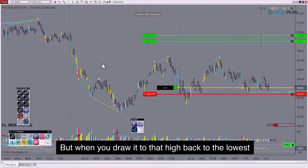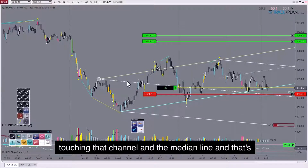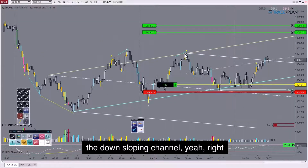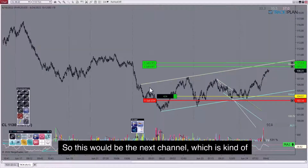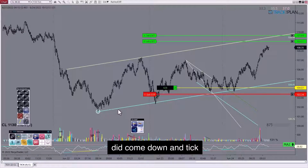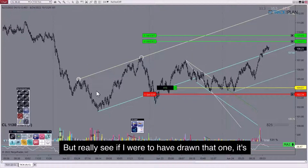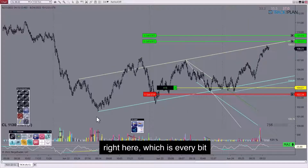But when you draw it to that high, back to the lowest low between the two highs, you can see the last bar is touching that channel and the median line. And that's exactly what I'm looking for. And then of course you have the downsloping channel right there where I got in. So this would be the next channel, which is kind of why my stop was just slightly below that line in case it did come down and tick that channel line right there. But really, if I were to have drawn that one, it's pretty much useless. So that's why I had this one right here, which is every bit as valid as any other channel.